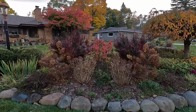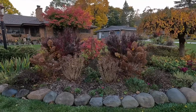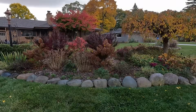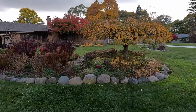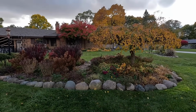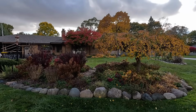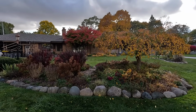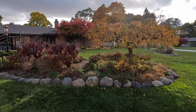I think this view from the front of the house is really gorgeous right now. Just so many different colors. You can see we have even different colors on this side of the cherry. It looks much more yellow. And then you can see in the background some of the tulip trees and the giant maple trees that are adding color into this as well. So pretty.